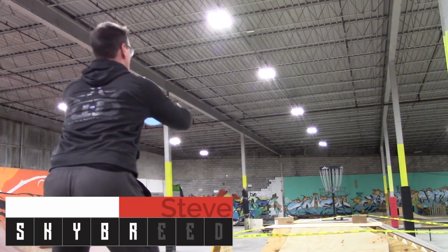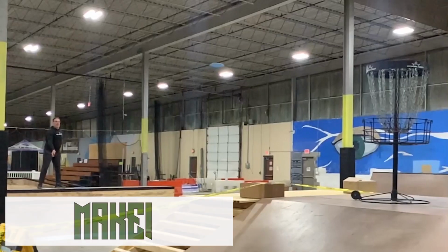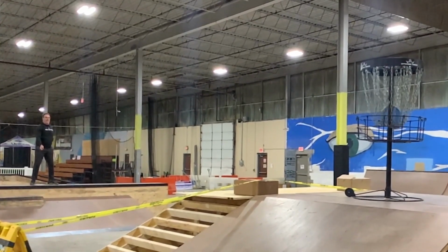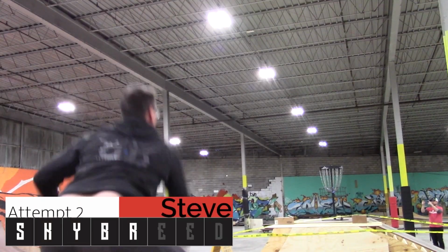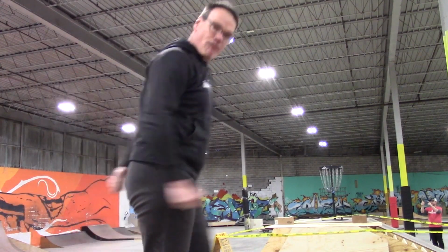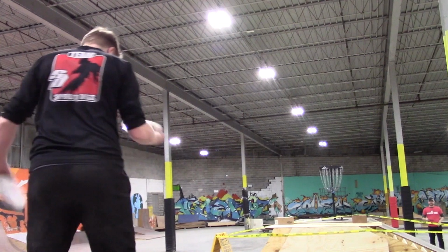Going from a straddle. That looks good, and it's dead center. Oh, absolutely hearted it. You know his competitors are feeling that a little bit. I know I am. Let's see if he can go 2 for 2. It looks good. Oh, and it's just short. All right, that's a good showing there from Steve.